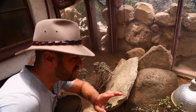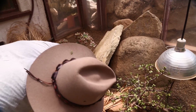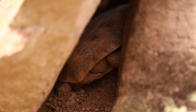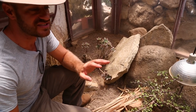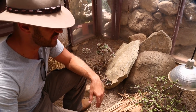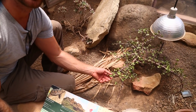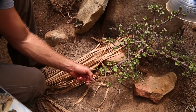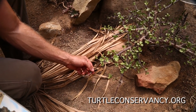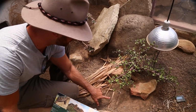What they'll do is they'll wedge themselves in, and you can actually see one right here. If you can get right in there, you can see a little tortoise hiney, and it is wedged in these flat rocks. So this is pretty similar to what they would encounter in their natural range. What else is amazing is they've got little edibles here, little plants. I'm not sure what species this is, but you can email Turtle Conservancy. Just go to turtleconservancy.org to find out what they're planting. I'm not a botanist. But anyhow, guys, they're nibbling off the edges here.